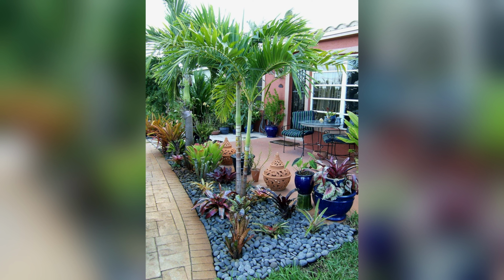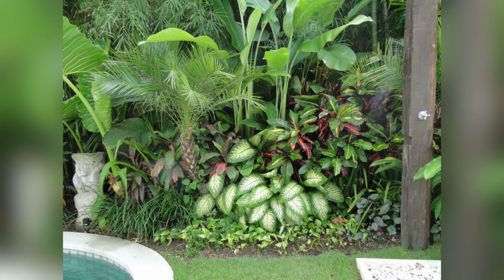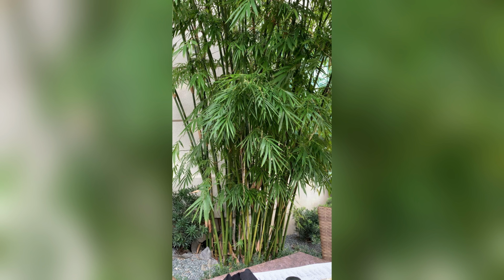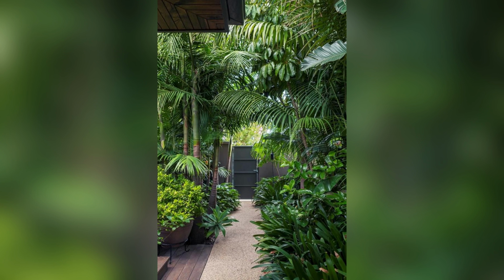But before we delve into the colorful foliage and blossoms, let's first decipher the essence of tropical gardening itself. What does it really mean, and how can you build your own tropical haven? Join us as we solve the mysteries behind the meaning of tropical gardening, paving the way for a charming journey into the world of lush greenery.